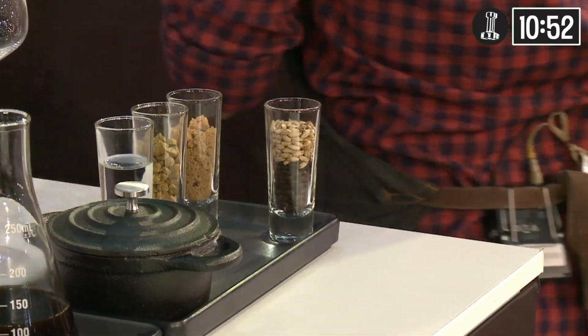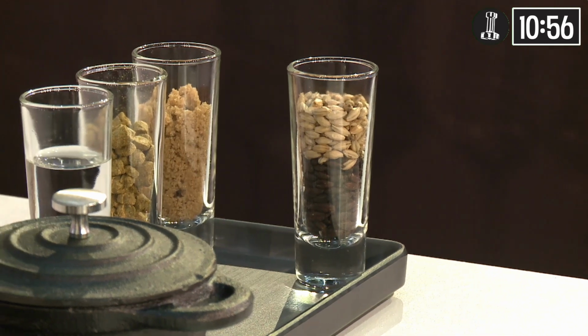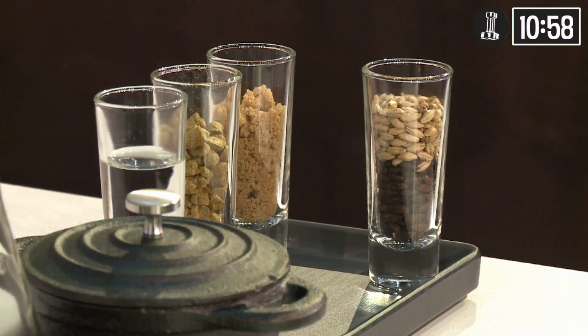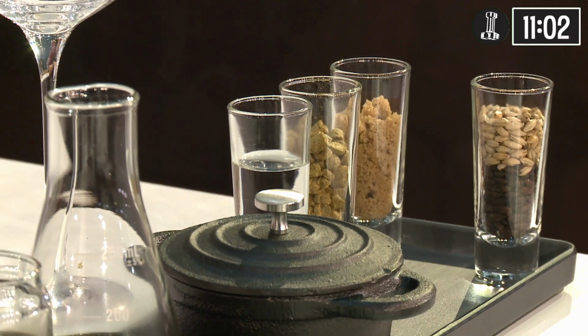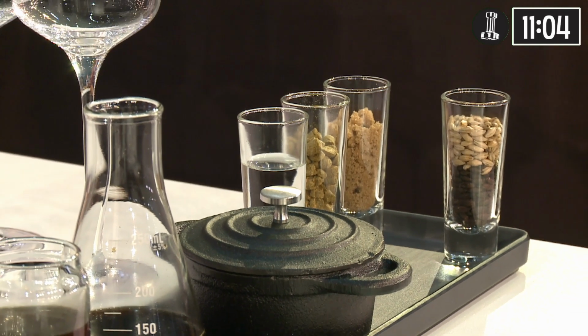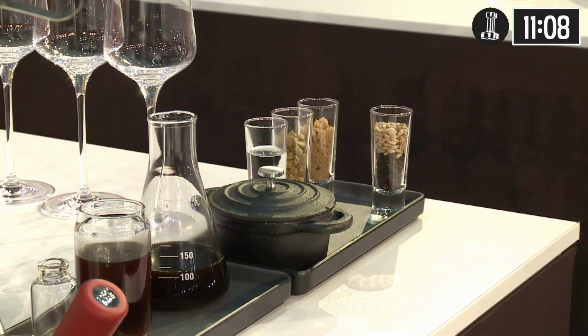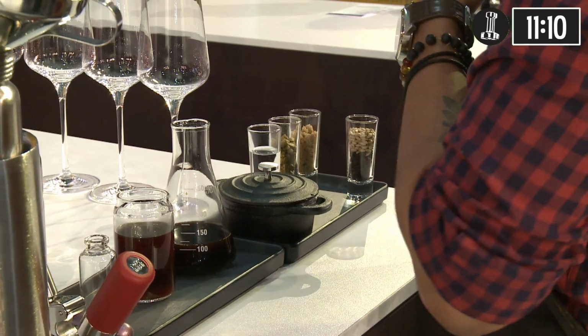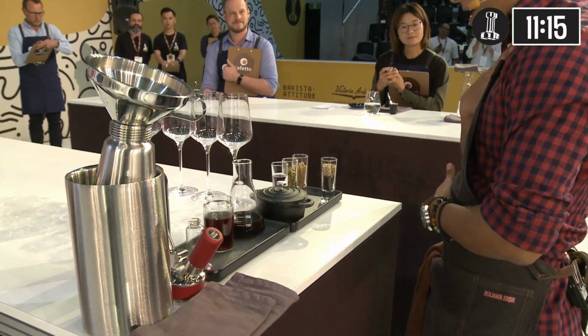Judges, now I'm going to start my signature drinks. The fermentation process of the Pacamara inspired me to use the following ingredients for my signature beverage. I noticed that when cooked, the malt developed a flavor similar to my espresso.